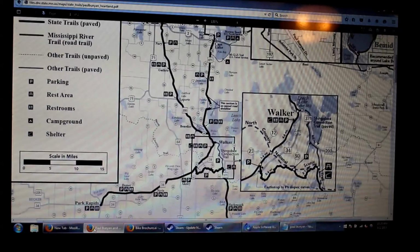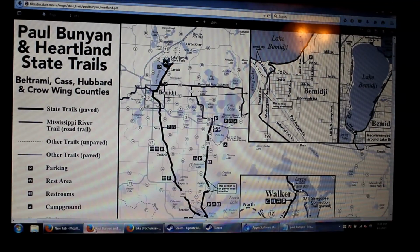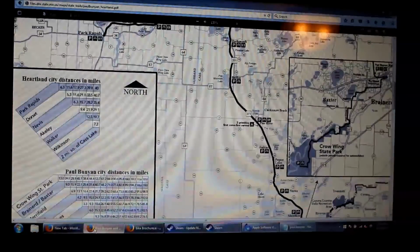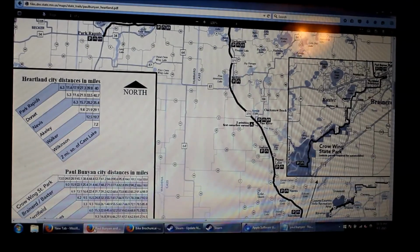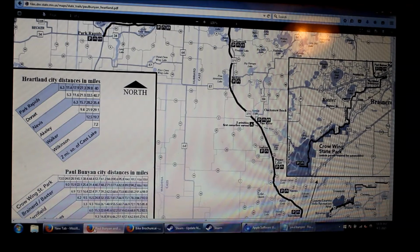And I'm trying to think of where else I saw. And also, be very careful following the signs for the trail going through Brainerd. I ended up getting turned around and did a loop back to where I was, and gave myself an extra 4 miles for the day. So be cautious of the signage there. There's plenty of signs, it's well marked, and it's a nice trail.